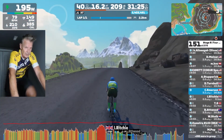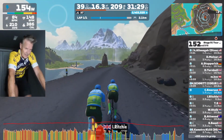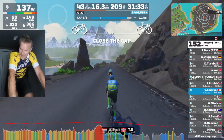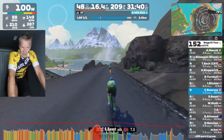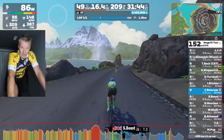So yeah, just working our way down the volcano. It's all sorts of badges to get. Mr. Ritchie here's caught me. I think I saw him on the climb. Oh, but look though, he's doing a different route altogether. He's only at 6 kilometers in. He's doing something totally different. He's not on this route, per se.